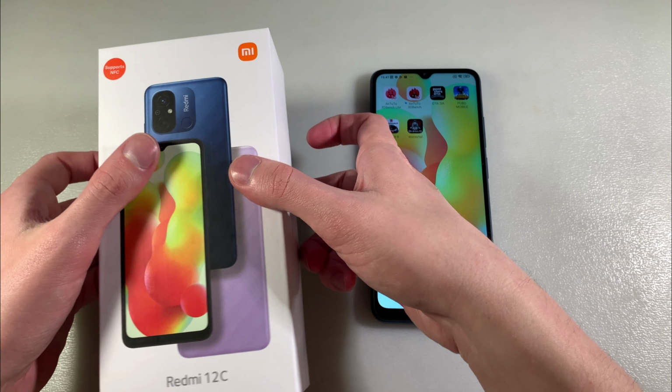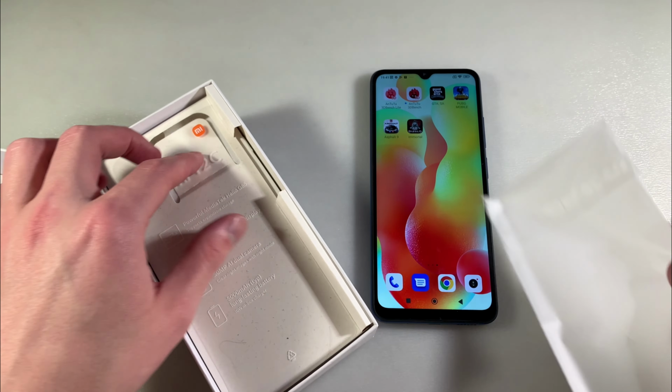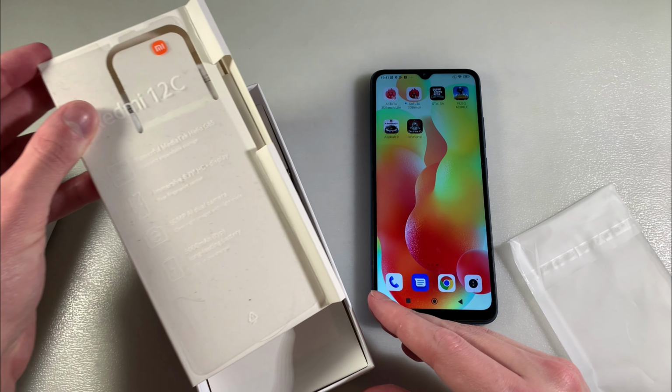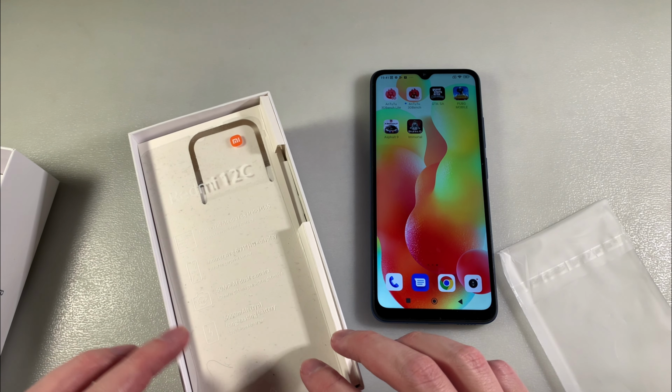And look, compactation. In compactation we have, of course, device and adapter for charging and Type-C cable. That's all compactation.